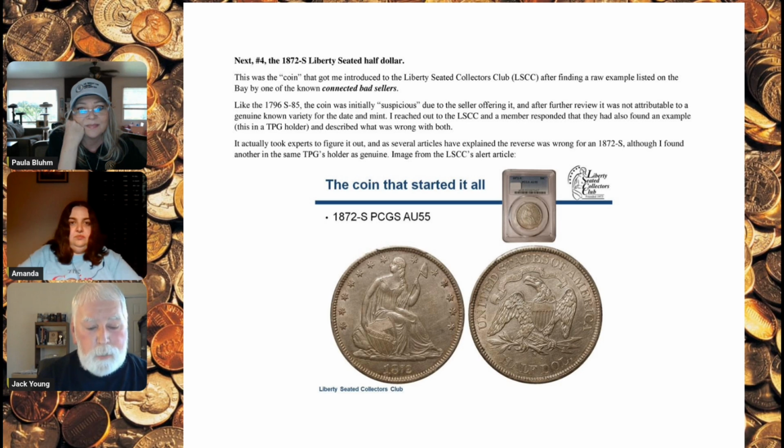Just like the S85, it was initially suspicious because of the seller. Then I went in, and Paul and I talk about my first step in anything when I look at a suspicious coin: attribution, attribution, attribution. I couldn't attribute the coin. It didn't match. So I thought maybe I better get a hold of some experts. I was aware of a gentleman in the LSCC, John Frost, and sent him a note.